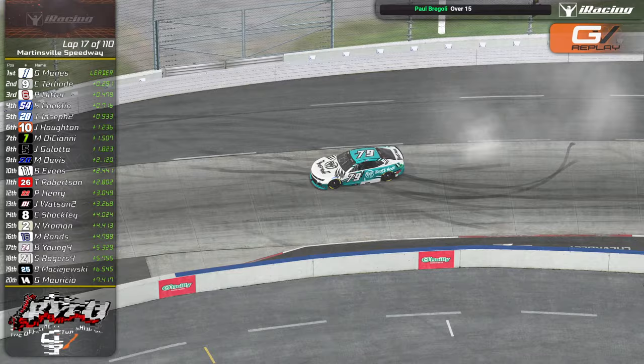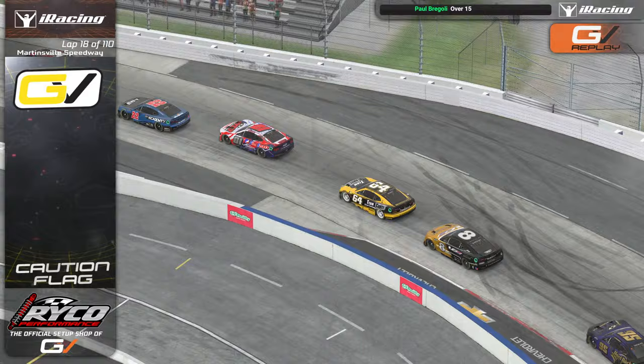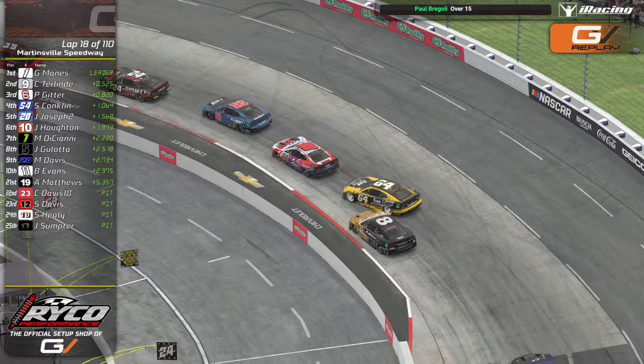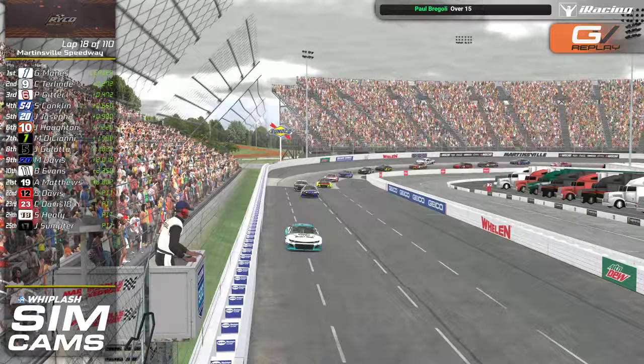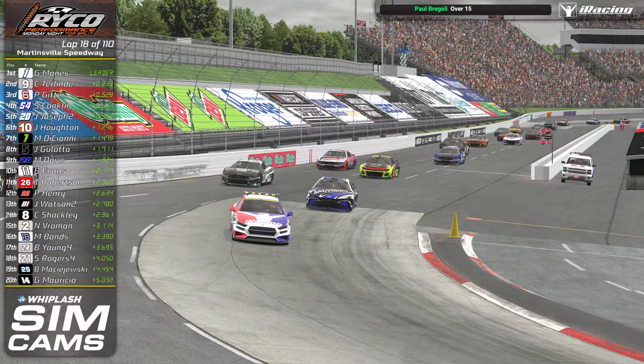Scott Healy, possibly by the looks of it, might be the reason for the caution. Right there, yeah. Contact. Now the case of making a late move into the corner and just another half spin, like we saw with Sumter on lap number 5 there. Tough break indeed, as we do have one retirement of Scott Healy.